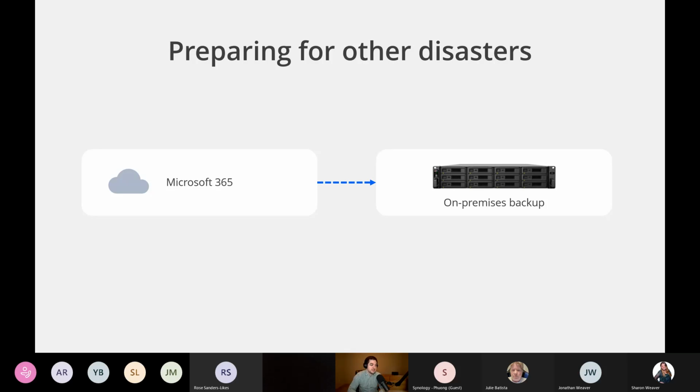There could be some issue. Somebody could yank out the power cable. There could be a fire. I mean, there's a million different things that could happen to a single device. And if you're protected with multiple devices, you're going to be a lot safer, and your data is going to be a lot safer. So I want to talk about going to a secondary backup.